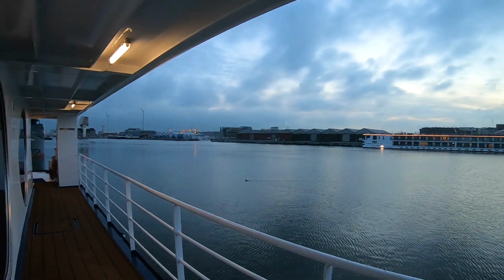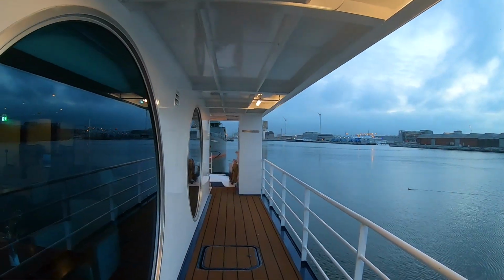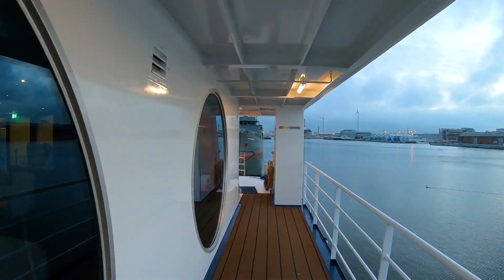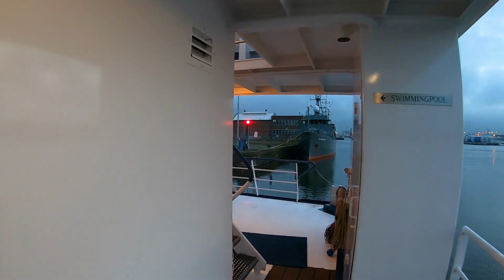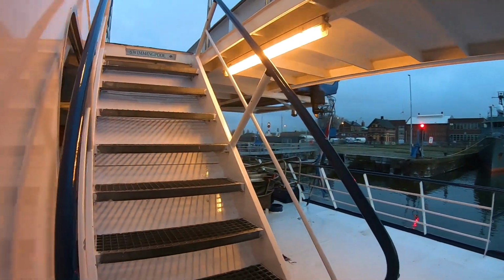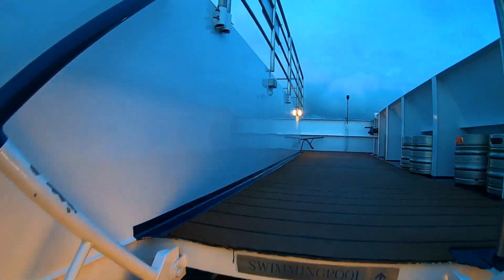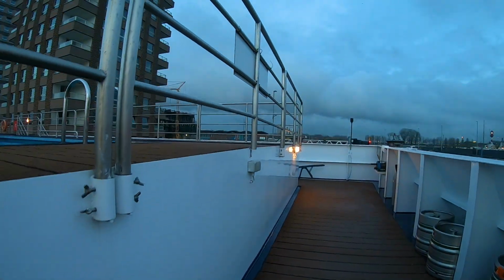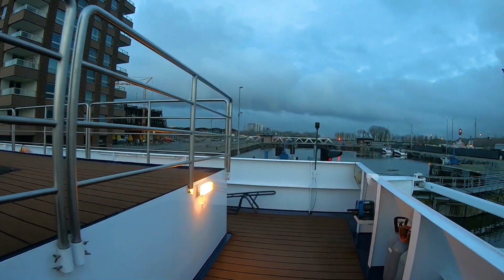What I also really like about this area is the outer area just right next to it. You can see it here. It is even covered, so even if there's some rain or bad weather, you can still go out here to take some nice pictures without getting soaked. And if the weather is nice, you can also go up to the main sun deck. Here at the back of the ship there's also an access to the main sun deck, the upper deck, the highest deck of the ship.